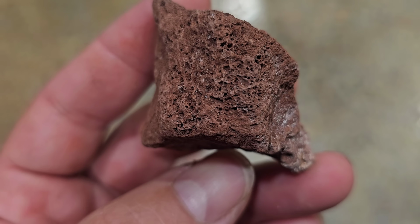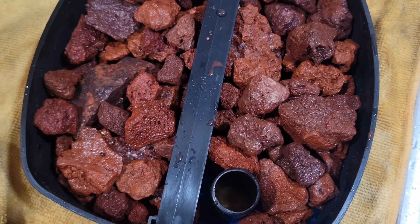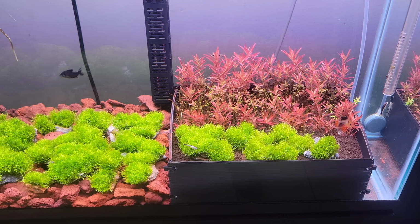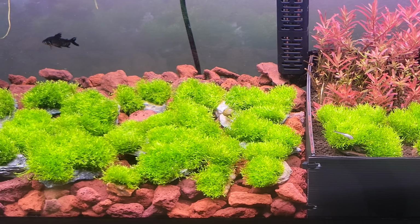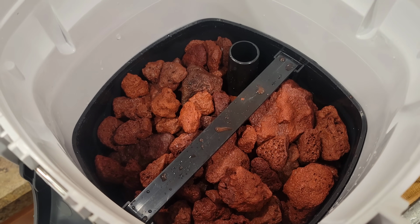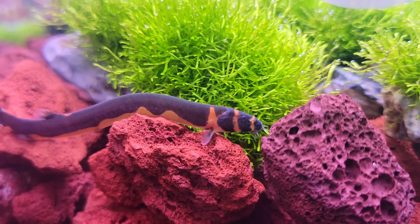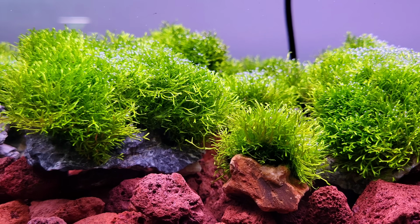And you know what? It works exactly the same for biological filtration. All your beneficial bacteria need is a stable surface area to live on, and lava rock has tons of little pores for them to thrive in. I've been running lava rock in my own filters for months now, and my tanks stay cycled. My fish are healthy, and my plants are doing just as well as when I was using the expensive stuff.